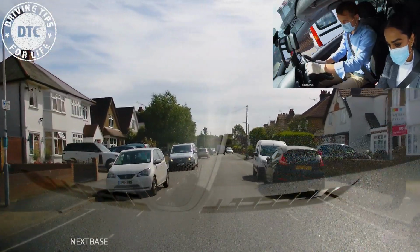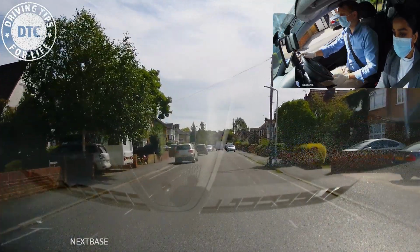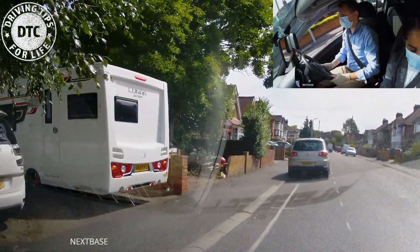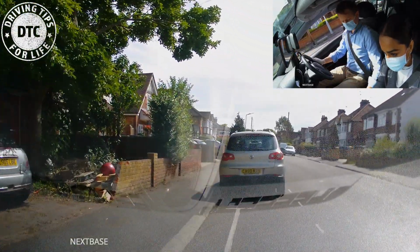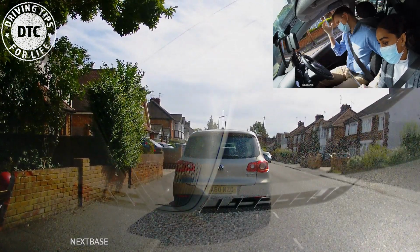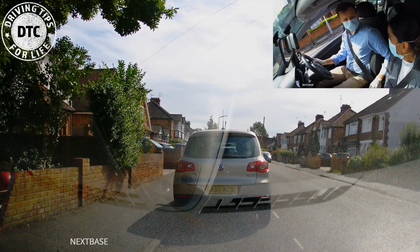Found a really good opportunity. If you can pull up just before this vehicle. Okay, don't get too close, that should do fine. Okay, so what we're going to do is we're going to use the vehicle in front to carry out your maneuver, carry out the parallel park.